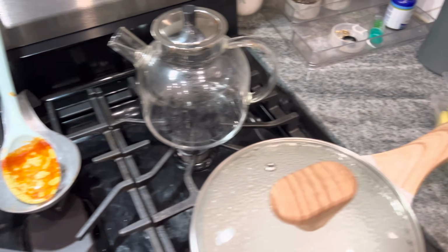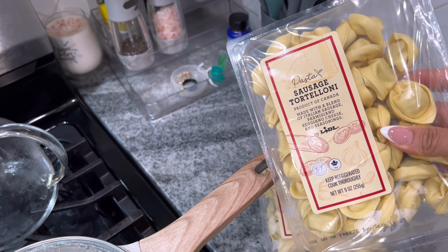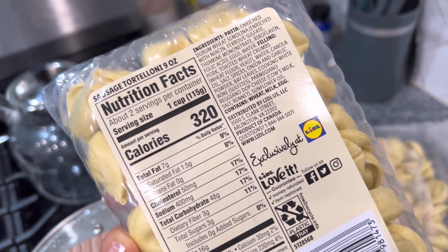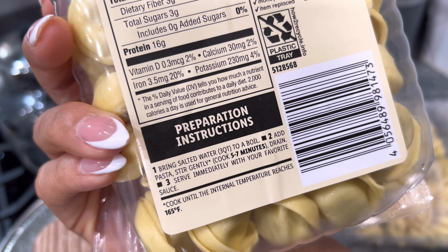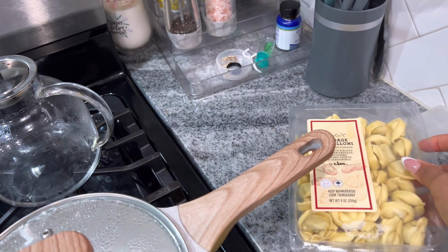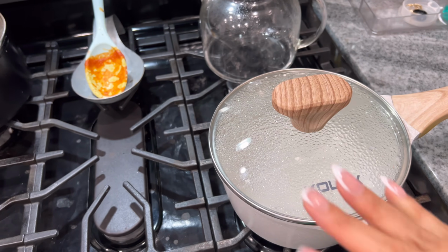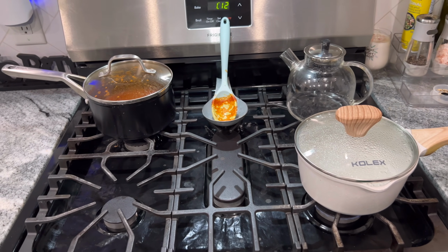So yeah. So basically all I have to do at this point is just go ahead and make these little tortellonis. Add that to a little bit of boiling water. It does not take these very long at all. I think, let's see, it takes literally 5 to 7 minutes. So this is not bad at all. And it's just something quick and easy. We have some salad in the fridge. I have some little Parmesan cheese I can sprinkle over top of this. And yeah, this is gonna be a meal. This is pretty much what I'm gonna be having for today.